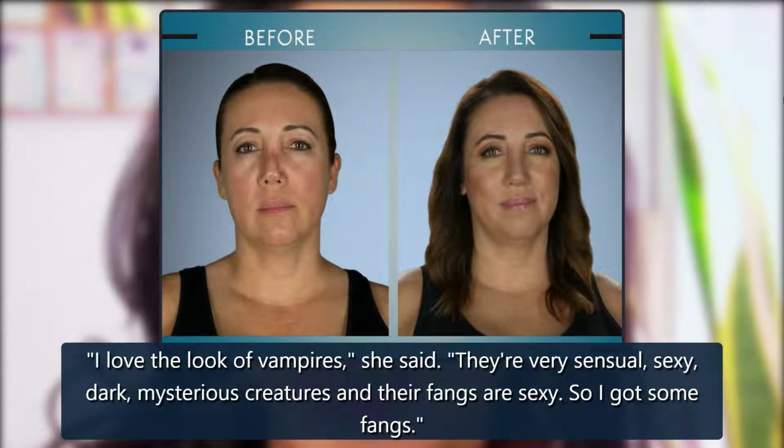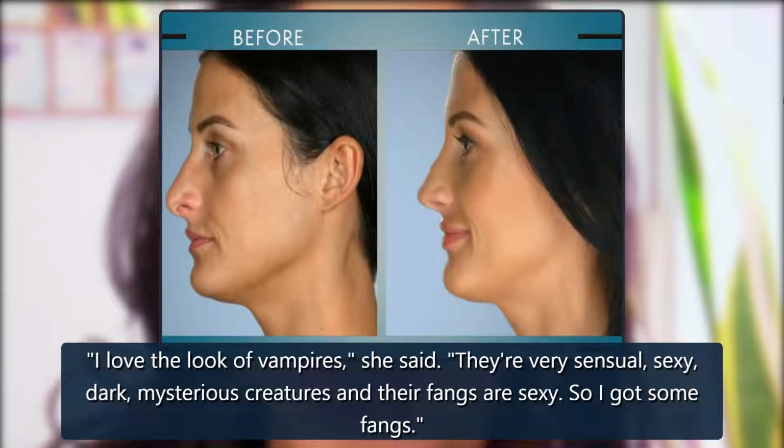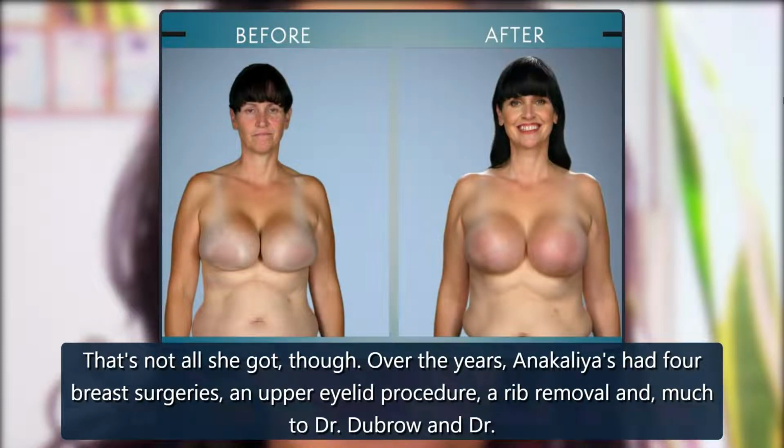"I love the look of vampires," she said. "They're very sensual, sexy, dark, mysterious creatures, and their fangs are sexy. So I got some fangs." That's not all she got, though.